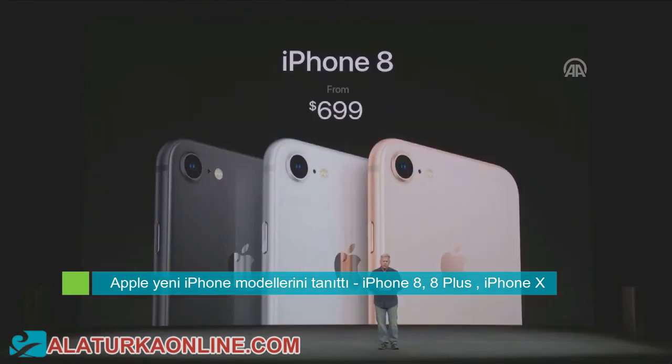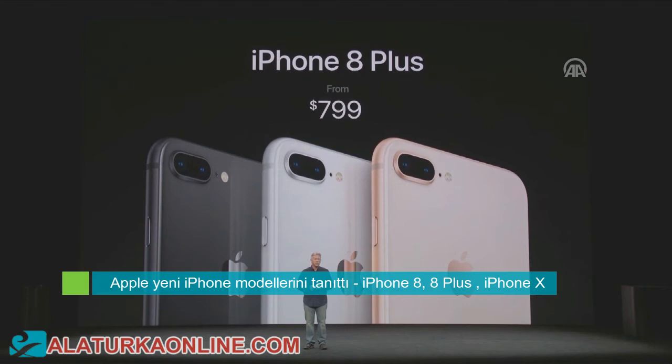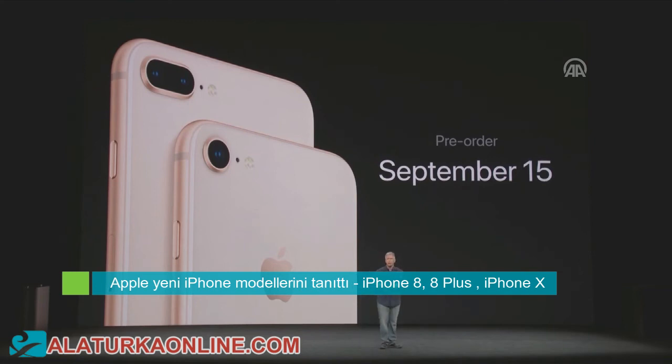And the price will be $699. iPhone 8 Plus will have the same two configurations, 64 gigabytes and 256 gigabytes, and it will be priced starting at $799. We'll be able to pre-order them starting this Friday on September 15th, and they'll be available a week later on September 22nd.